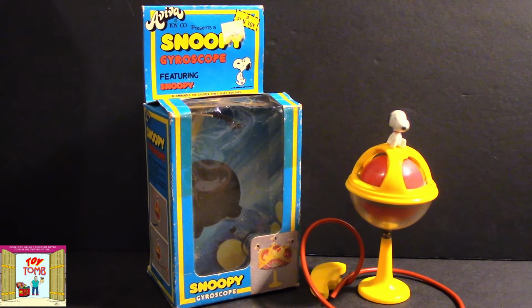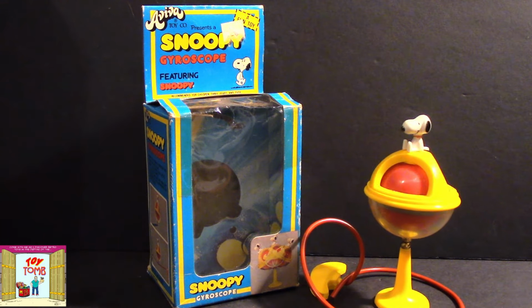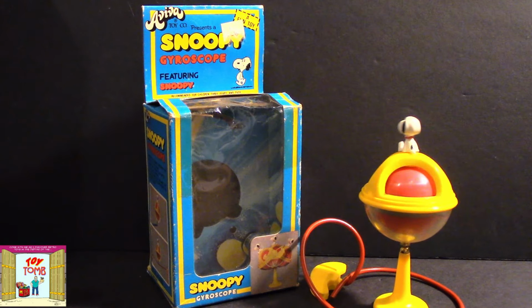Well, that was the Aviva Snoopy Gyroscope, a really awesome toy from either the late 60s or early 70s.